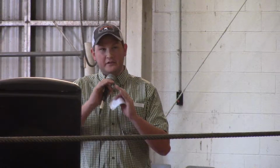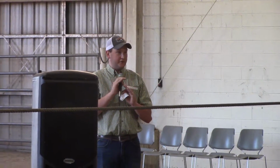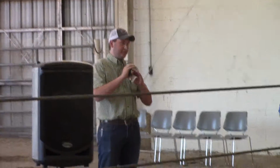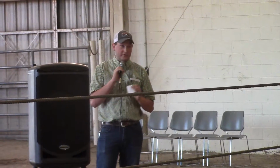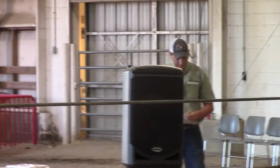A gilt that I think you definitely need to give advantages in terms of cutability, in terms of leanness, but as far as one that's just kind of average muscled, tons of expression of muscle, but just average volume of muscle, and one that's just the wrong kind in how she's built. So you need to see that gilt and get her down pretty quick.